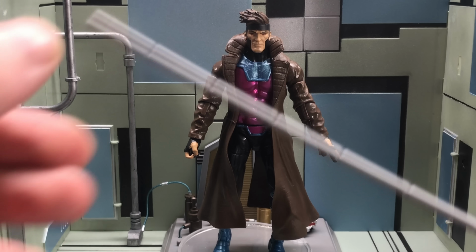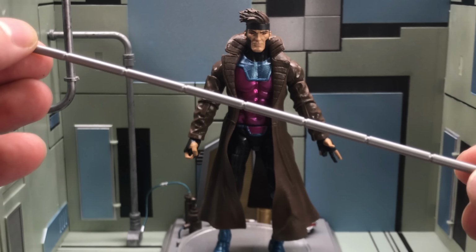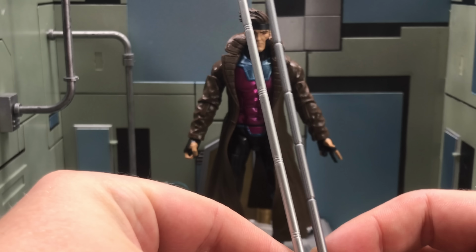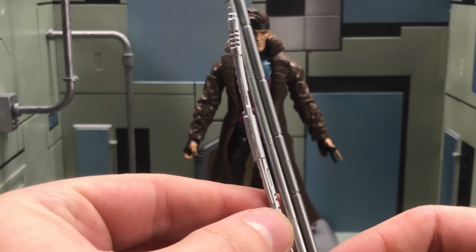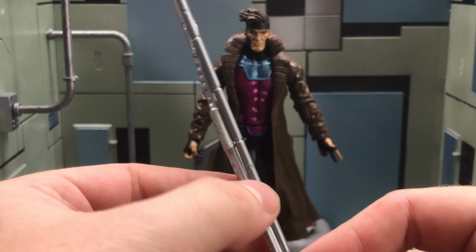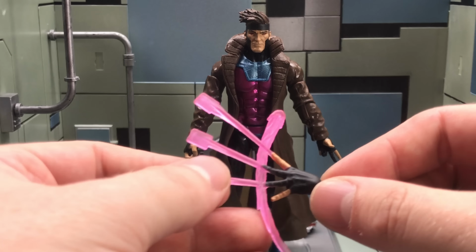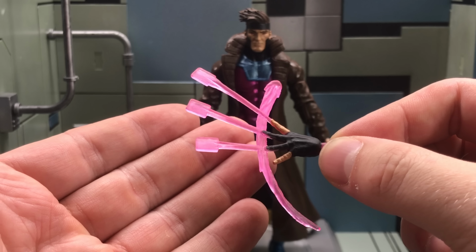As far as accessories go, he has the pole, really nice, really segmented, a little bit different than, let's say, the Marvel Select one, and then, of course, the Toybiz one. So very different poles. The kicker would have been if it could contract just to kind of put on his belt. He comes with an extra hand that has throwing playing cards to it.